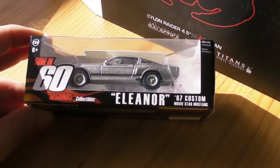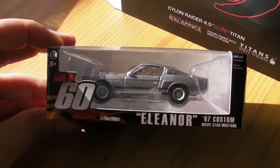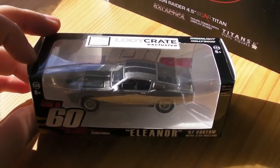You're going to be really, really excited about this item. I can tell. Look. It's Eleanor, the car from Gone in 60 Seconds. One of the cars, I would say. There's a lot of cars in that film. I mean, it's a cool looking car. It's a tiny car. Even Mike's trying to be excited.